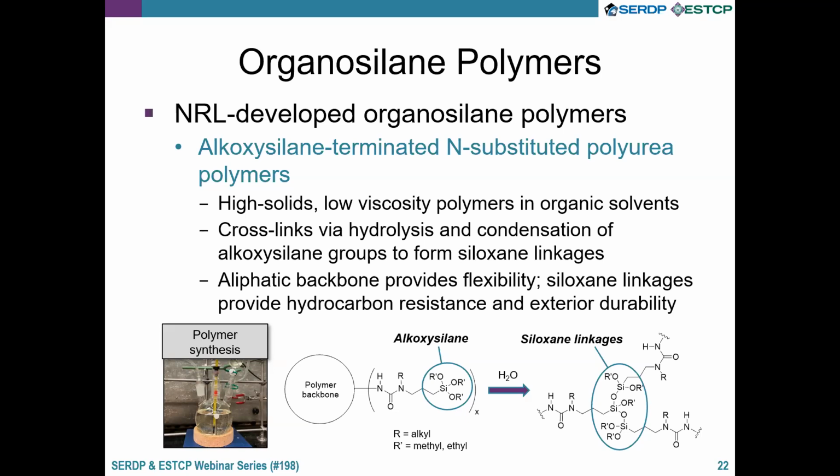The mechanism of cure is that these alkoxysilane groups, which I have circled here, react with atmospheric moisture. They hydrolyze to form silanol linkages, and then adjacent polymers will cross-link with these linkages to form this rigid siloxane backbone, as I'm showing after the reaction arrow. However, the majority of the polymer is based on these aliphatic backbones, which provides very good flexibility and other properties to the network. So we get the best of both worlds with these materials.